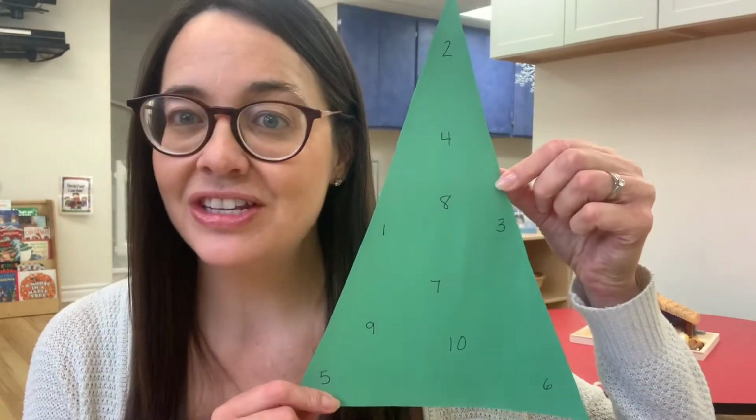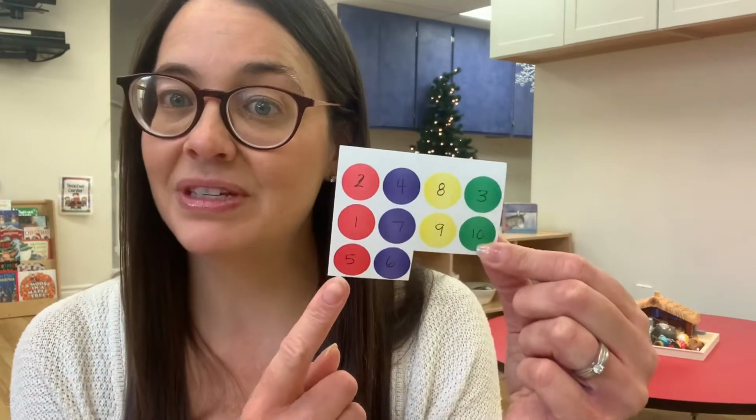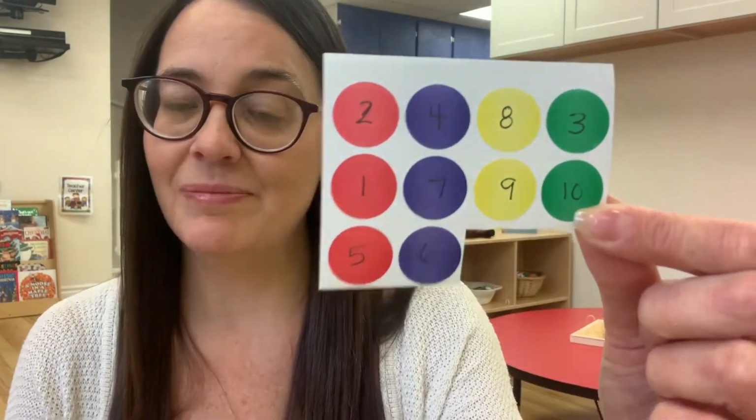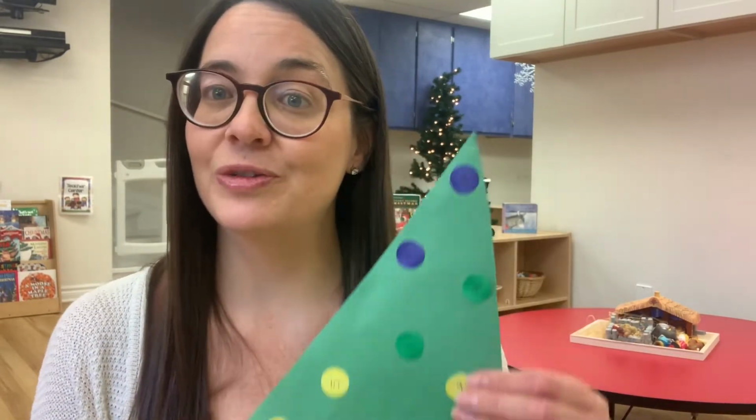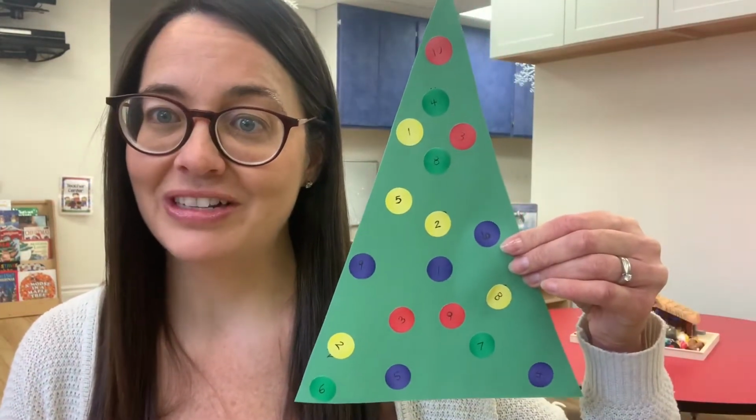To incorporate some math skills this week, I gave each of the children a tree shape with numbers on it. Then I gave them some dot stickers with the corresponding numbers, and they just simply matched the number to the number on the tree. For the younger children, I just put a few of the sticker dots on the tree, and for the older children, I filled it up really full. So it's a simple activity and the children enjoyed it.